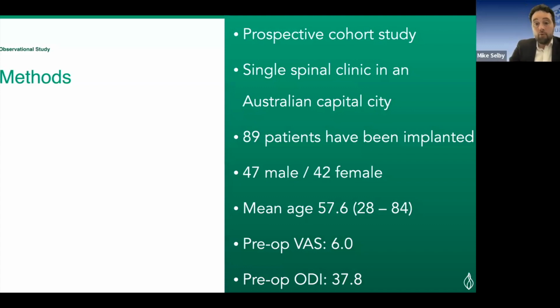Yao, through our clinic in Adelaide, South Australia. This was some data from last year, but we had 89 patients implanted at that stage, and we're now well over 100. 47 were male and 42 were female, with a mean age of 57. Pre-op VAS was 6 and ODI 37.8, and our VAS is a little bit lower than that in the Reactivate trial. And it's a private practice setting.